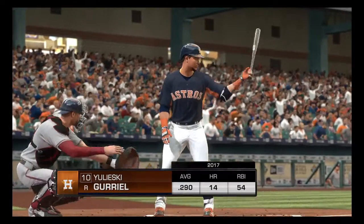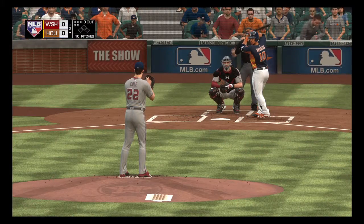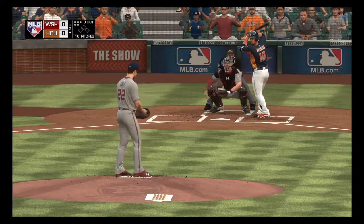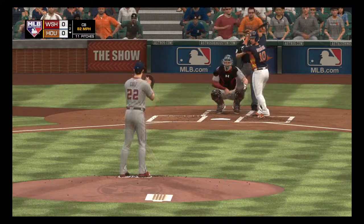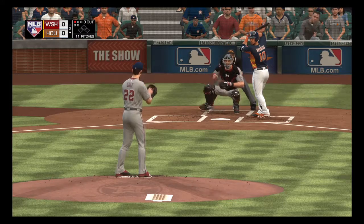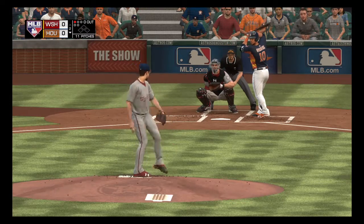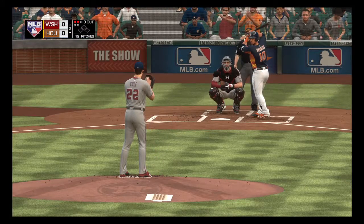Into the box now, Yulieski Gurriel. He enters play with 14 home runs to his credit this year. And now a pitch on the way. In tight with the curveball, backed up on him a little there, and it's ball 1. Looked like he was trying to work in a front door curveball there, but it seemed like it popped out of his hand a little early, causing it to miss inside.